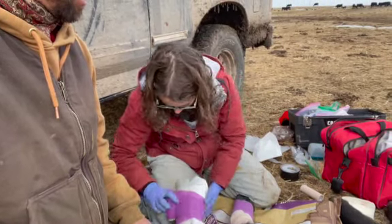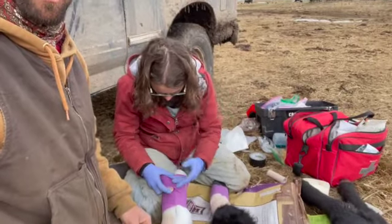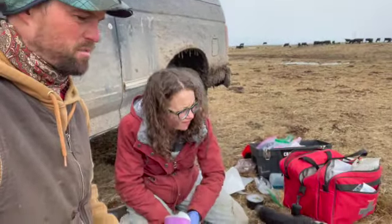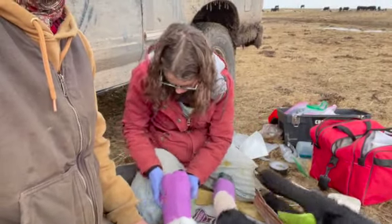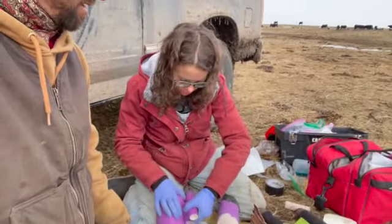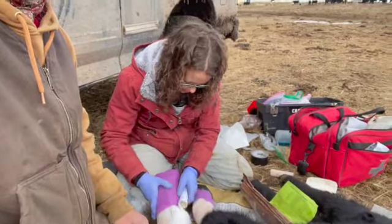We get some of these, and they usually come out of it within a week or so, and we don't have to splint them, but this one hasn't come around, so we're splinting him today. And then he gets little sores on his fetlocks, so we have to treat him with some antibiotics. So hopefully he'll come out of it.